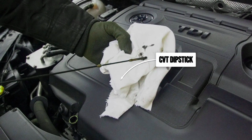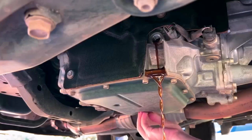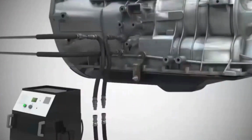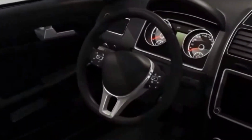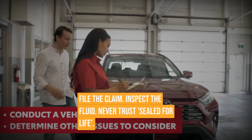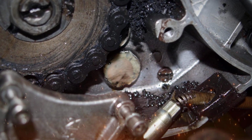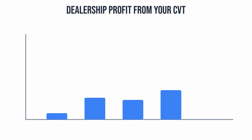Third, pull the transmission fluid dipstick if your model still has one. If the fluid smells burnt or appears black instead of red, drive directly to an independent shop and demand a full fluid exchange before your next trip. Do not let the dealership tell you the fluid is sealed for life. That language is the final lie in the chain. Routine fluid replacement extends the life of the unit. The dealership has a financial incentive to let it die.